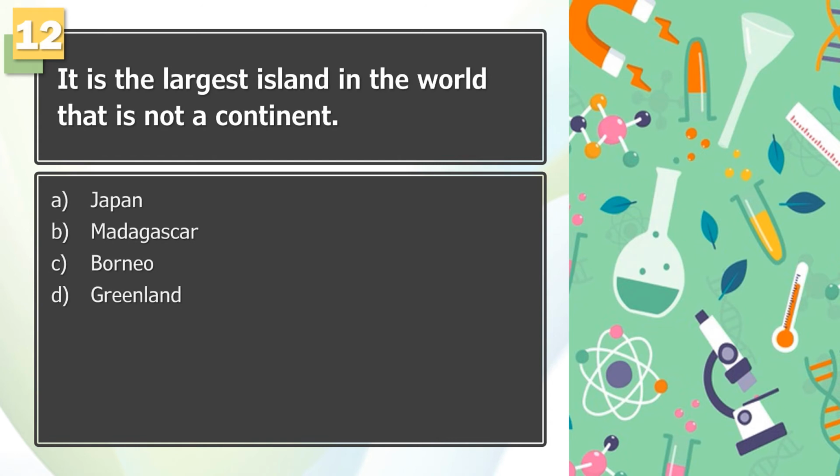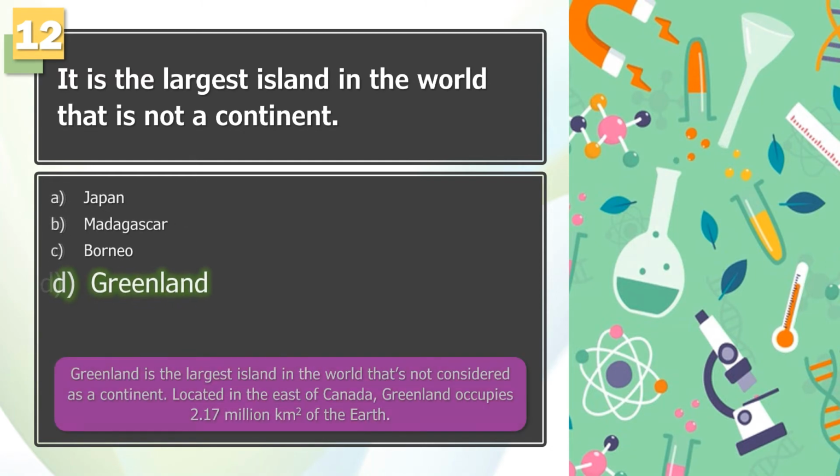Number 12. It is the largest island in the world that is not a continent. A. Japan. B. Madagascar. C. Borneo. D. Greenland. The answer is D. Greenland is the largest island in the world that's not considered a continent. Located in the east of Canada, Greenland occupies 2.17 million square kilometers of the Earth.